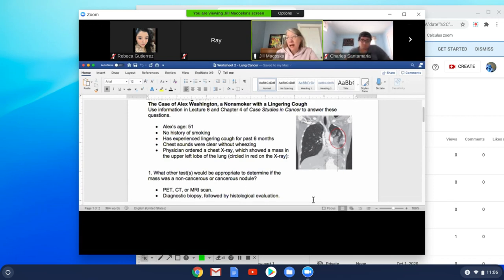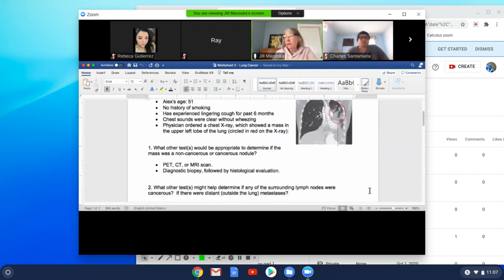So more often than not, this might be done, and what would definitely be done is to do a diagnostic biopsy, followed by histological evaluation. So the doctor would go in there, probably a pulmonologist, would go in, get a piece of tissue. We talked about the ways that could be done percutaneously or through the bronchoscopy method. And then that would go to pathology, and the pathologist would look at it and determine whether or not those cells look normal or if they look like cancer, okay?